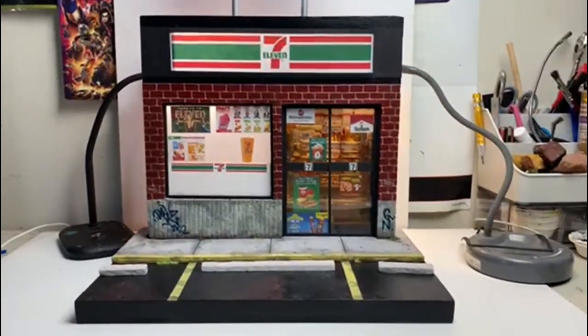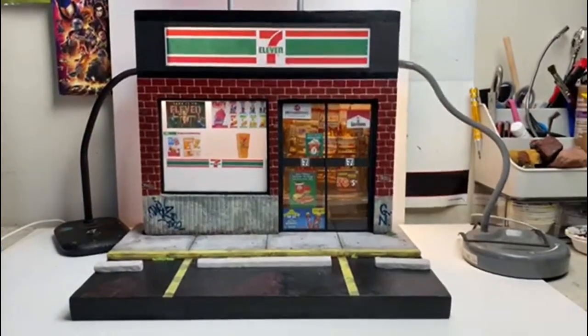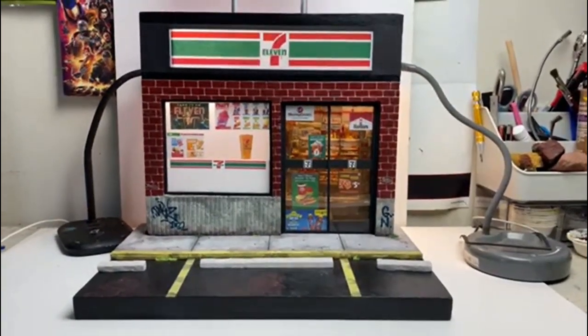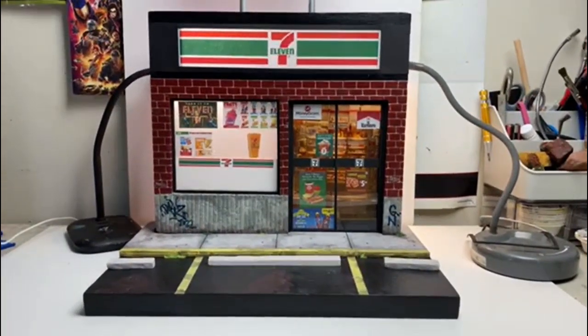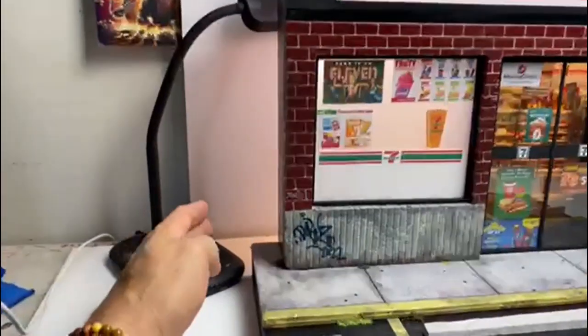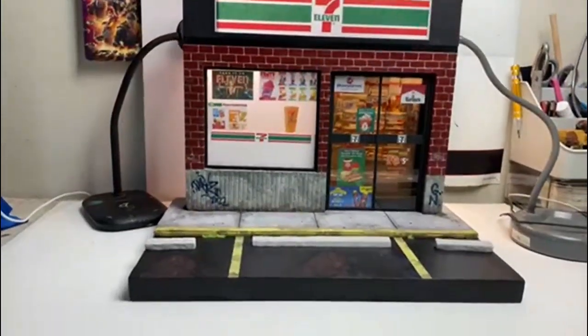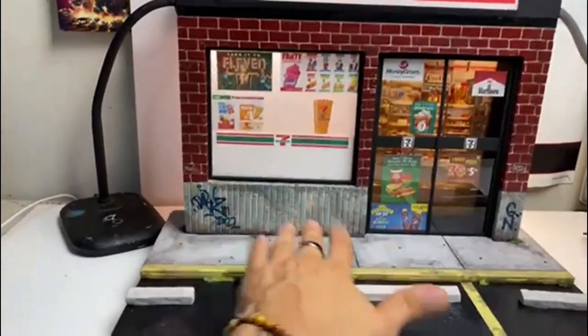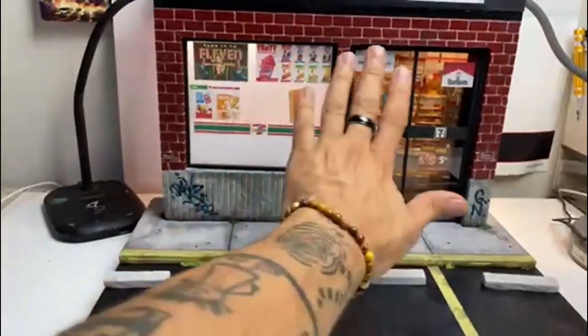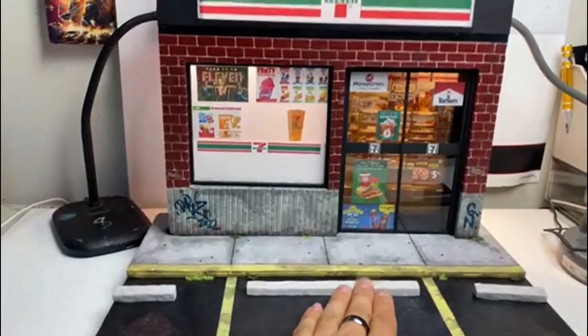He also was budgeted for a smaller version. So this is 14 inches across. It is, I believe, 12 inches deep, but with this piece, it's about 8 inches or so. And it is magnetized, so the storefront is magnetized to the base.